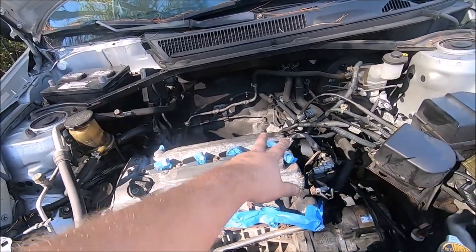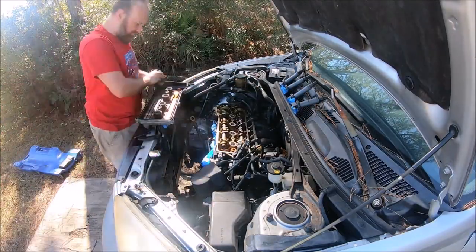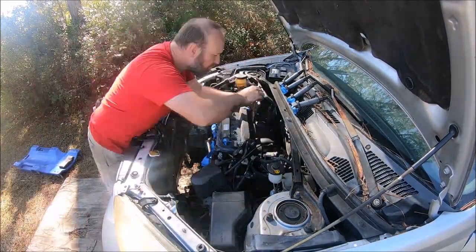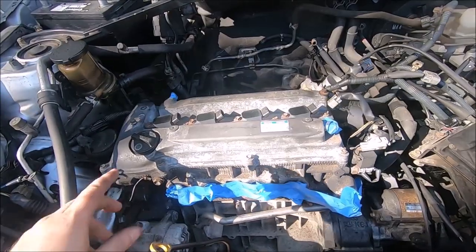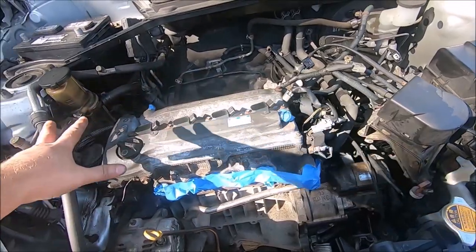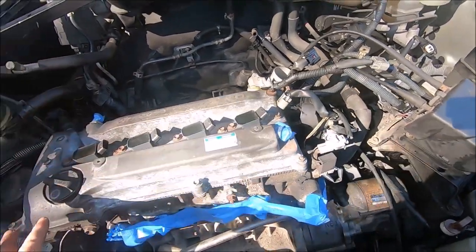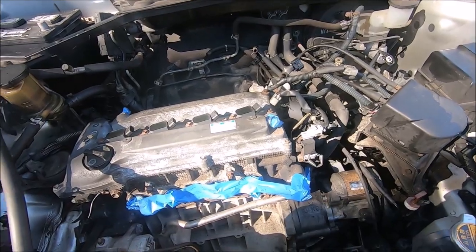Next step, I'm going to replace the gaskets and the valve cover. That's it for the valve cover. We got the coils back on the plugs. Now I'm going to lay out the wiring harness and make sure we have everything in the right place and start hooking up the wiring that I can before I put the exhaust on.